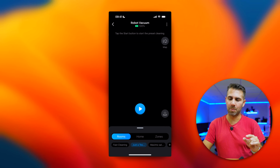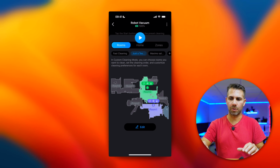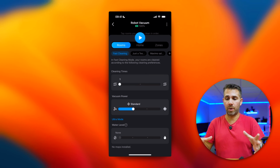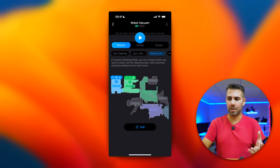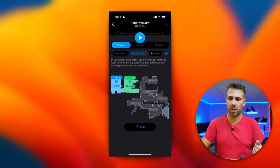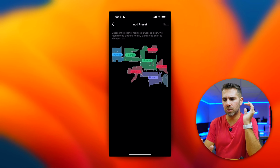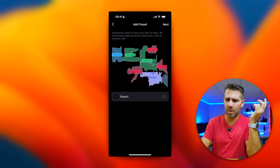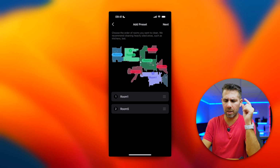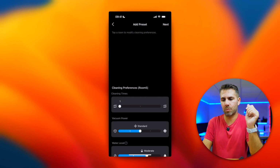So let's go and press this button here for customers and on this screen it will show me the several plans that I've got. So the original one is fast cleaning, which comes already made with the robot. This one I did, and this one I did as well. But what we are going to do right now is that we are going to create a custom one, and I'm going to say, okay, on this particular plan, I want to clean first room number 1, and after that clean my kitchen, for example, which is room number 5. Okay, and if for any reason I make a mistake, I can just change the order, for example, but this is okay for me, so let's press next.